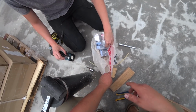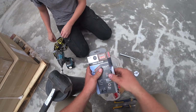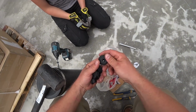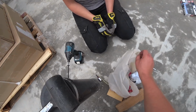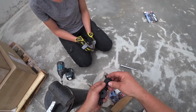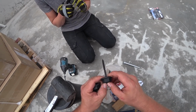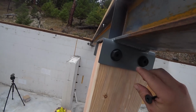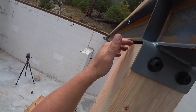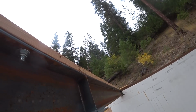So in an effort to make our posts look somewhat pretty, we purchased a Simpson product. These look like nuts, but these Simpson fasteners go through them, which are a structural fastener, and then conceal within the head of the nut, producing kind of a bolt look, but with a screw fastener. So we'll end up with a look something like that. Now all we have to do is persuade this post to come over within that post pocket.